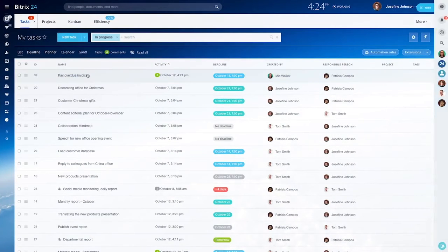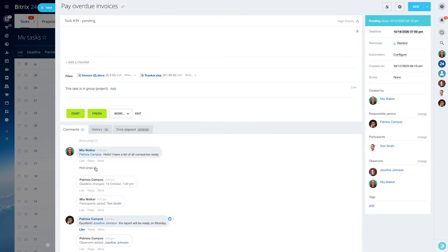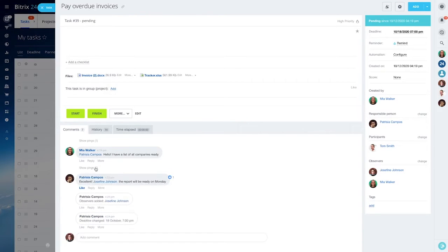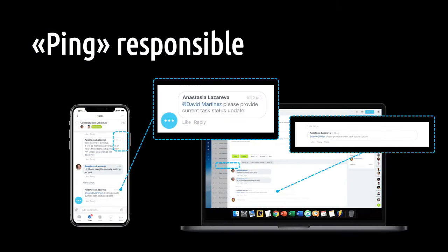For example, you have been added to a task as an observer. Apart from the fact that you are now added to the task, there's been some messaging going on. But as a new observer, when you enter the task, you see only important messages. You see what your colleagues have discussed before. And regarding pings, they are minimized.